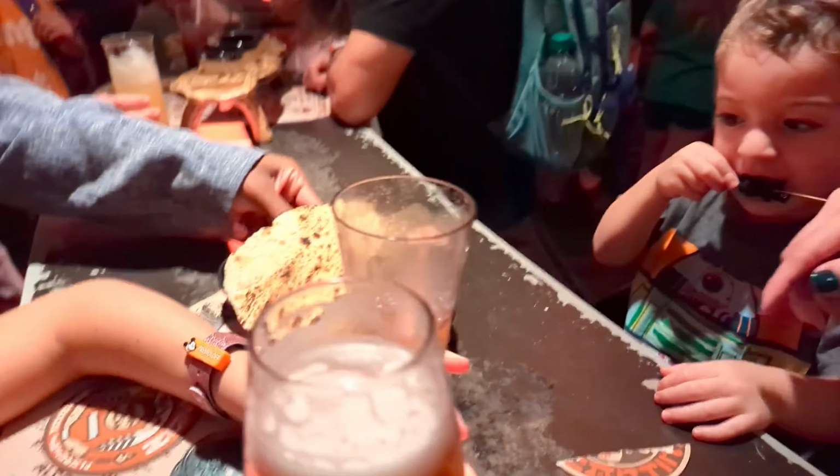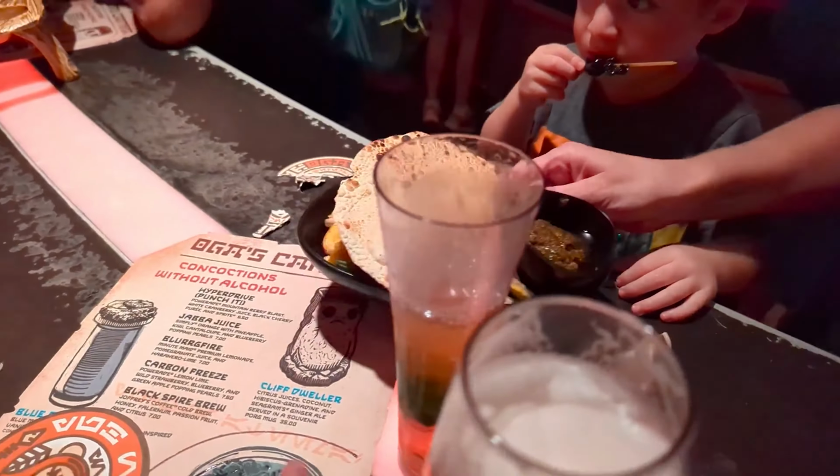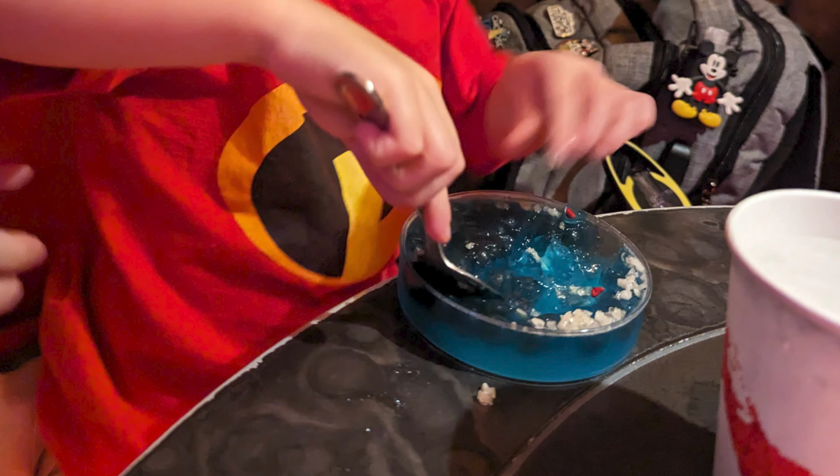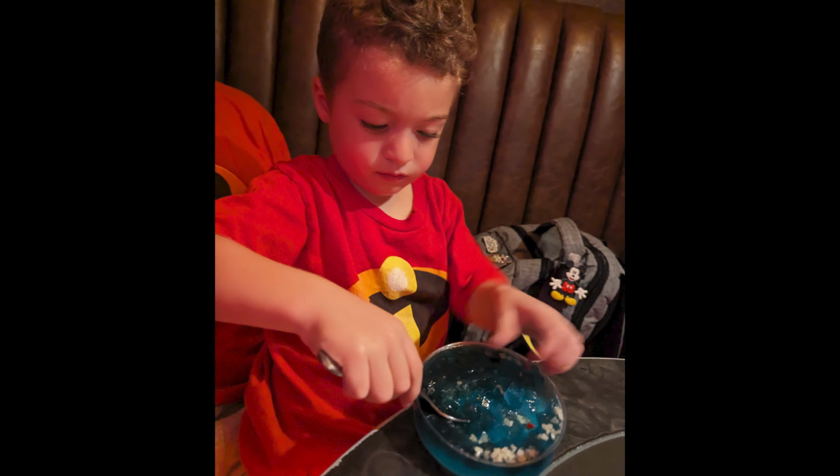In addition to the drinks, Orga's Cantina offers a selection of small bites to satisfy hungry travelers. The last time we dined at Orga's, the kids tried something new: the Orga's Obsession, which is a Minute Maid lemonade, cotton candy flavor. Although interesting, it wasn't my favorite.